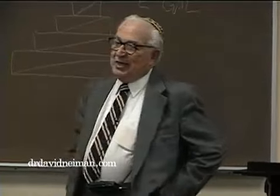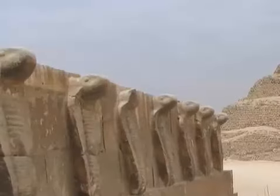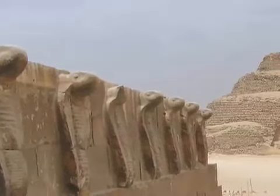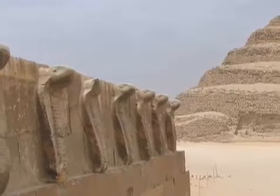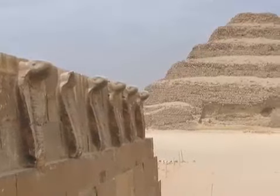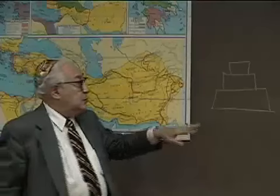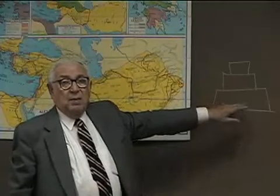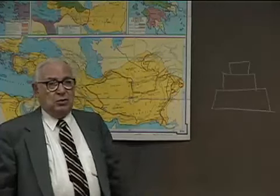Now, what's interesting is this. The earliest pyramid in Egypt is the pyramid of Saqqara. They say it was for Pharaoh Djoser. And the pyramid of Saqqara is not a true pyramid, as the great pyramids of Giza. It's built this way, almost an imitation of the ziggurat of Sumer. And then there's something else peculiar about the pyramid of Saqqara.